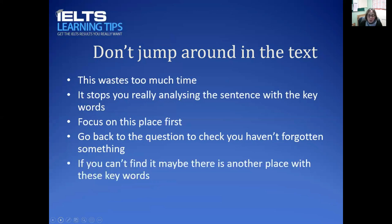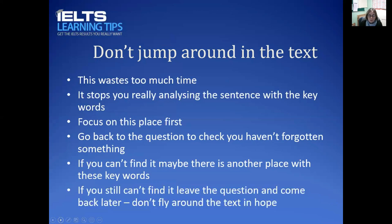If you still can't find it, then there might be another place. So at this point, I would very quickly scan through, see if there's another place with these keywords or some of these keywords and look there. If you still can't find it, leave it and move on. Don't keep rushing around the text because this now starts to be a very serious time waster. And you can quite easily come across it later or go back later if you manage to finish everything.